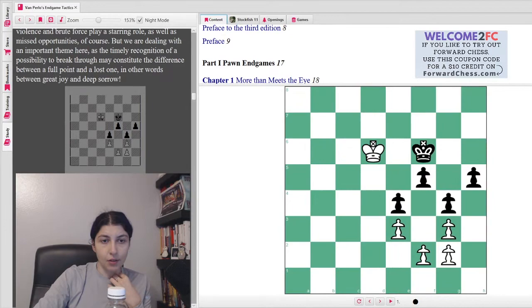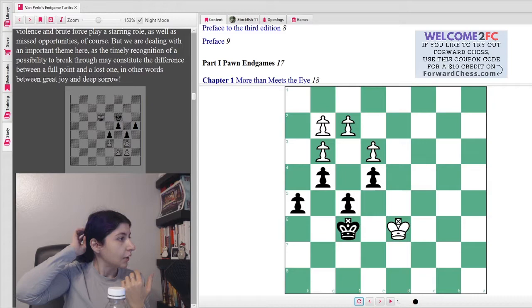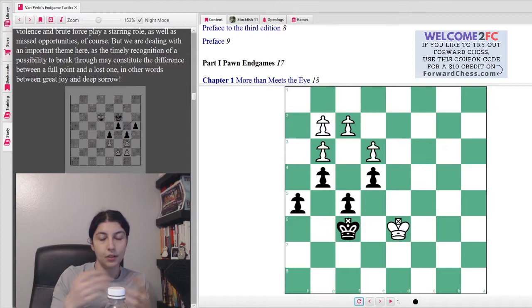This one is going to be black to move, so we are going to flip the board. You can also change the color of the board. I've chosen green because I like green.